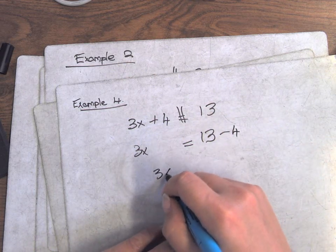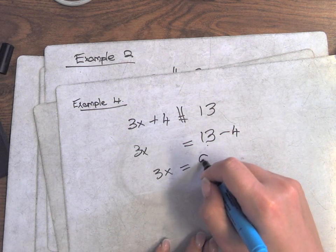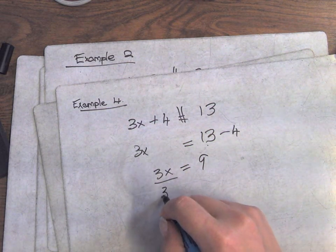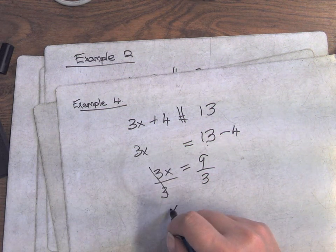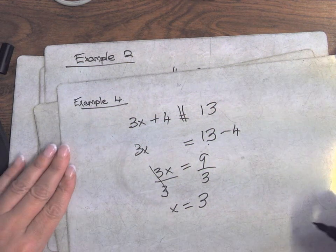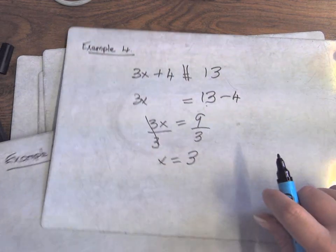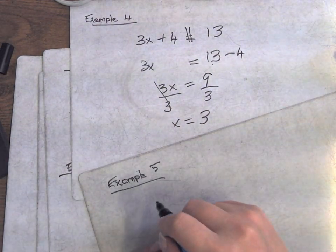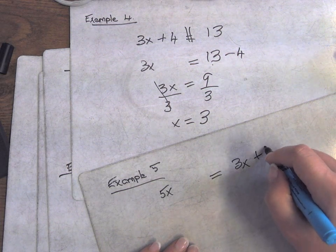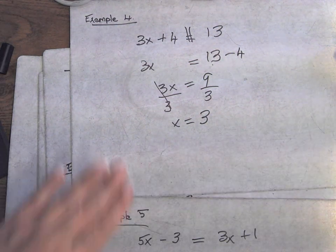So then you have 3x, and you can do this take away over here. 13 take away 4, what would that be? 9. So then you divide each side by 3. Why 3? Because it's stuck to the x, yeah? So divide each side by 3 and you end up with x is equal to 9 divided by 3, which is 3. Okay, write down example 4. Oh, sorry. I meant to freeze it.